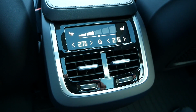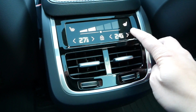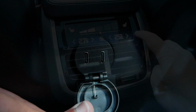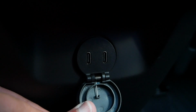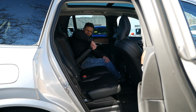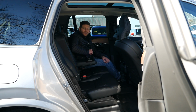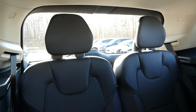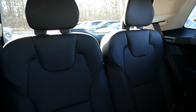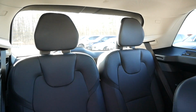Also back here, you do have dual zone climate control to go along with heated outboard seats, 2 rear air vents, and also 2 USB-C inputs. And rounding out the second row seating area, you do get a center armrest with 2 cup holders. And then taking a look at the third row seating area, it is going to be somewhat tight for average size adults, but if you do have smaller kids, they should be able to sit back there pretty comfortably.